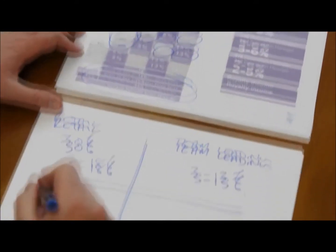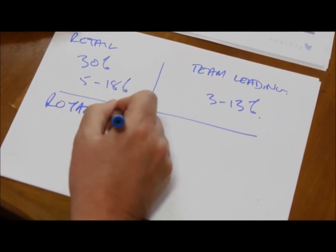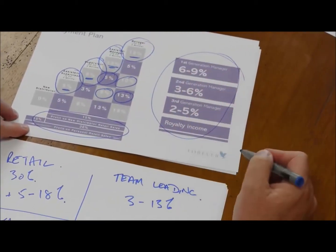Then we've got what I think is the most exciting part of the marketing plan, and that's royalty income. Royalty is not an official term for it. They call it the GEM bonus, leadership bonus, in the Forever Marketing Plan. But for me, it attracted me in the first place because having helped people build standalone businesses, this is the bonus that's going to get paid to us month in, month out. So if you get somebody to a position where they've got a stable business, then Forever pays you the royalty income on that business. And this comes from this area of the marketing plan here.